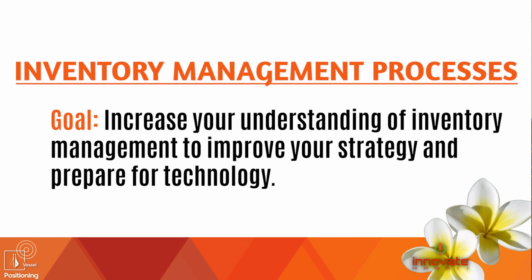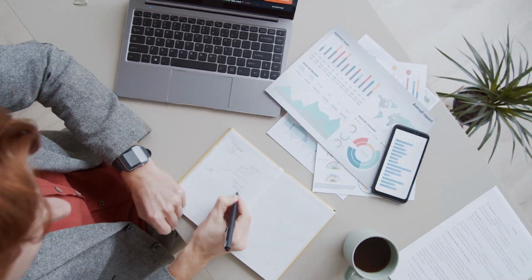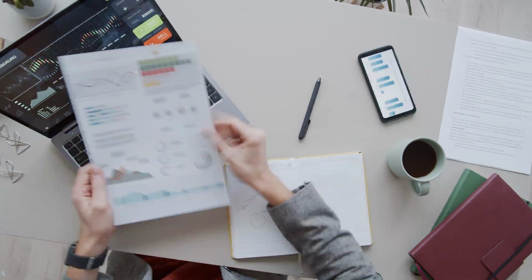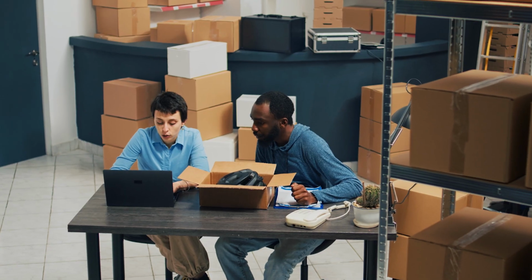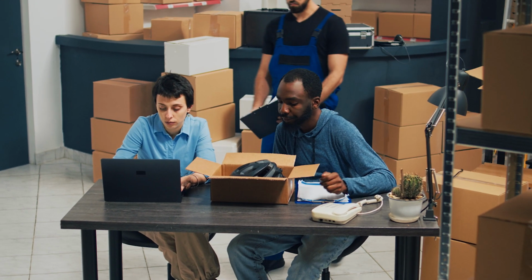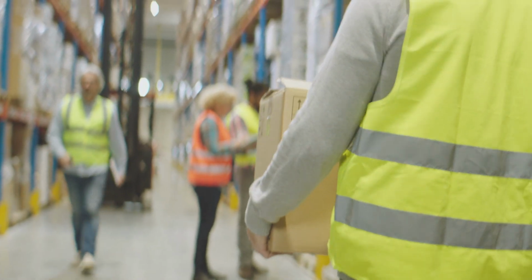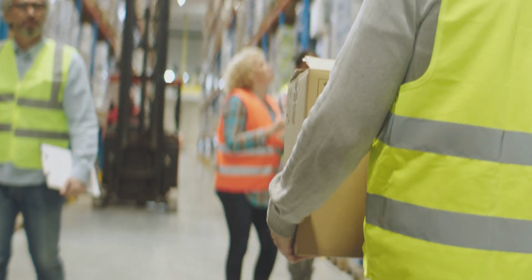Our goal here is to help increase your understanding of inventory management, to improve your strategy, and to prepare for technology. Frankly, gone are the days where we can manage piles of orders and invoices made of paper and manually enter them by hand. To be competitive at scale, there needs to be some level of technology keeping track of how materials are moving through your business.